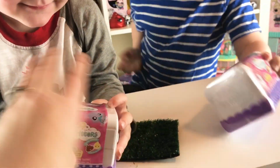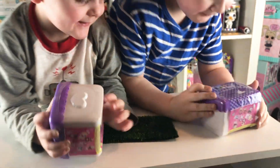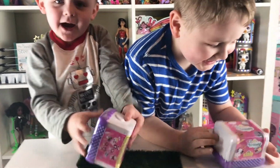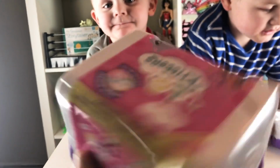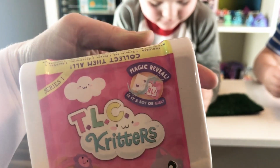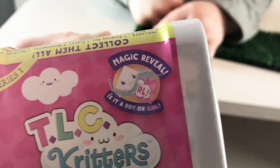What are they? They're TLC Kritters, and Redwood sent them to us. Do you guys want to open them up and see what? Yes! You want me to open it for you? They're like a gender reveal. Let's look at it really quick. Magically reveal a boy or a girl. See, a boy or a girl.